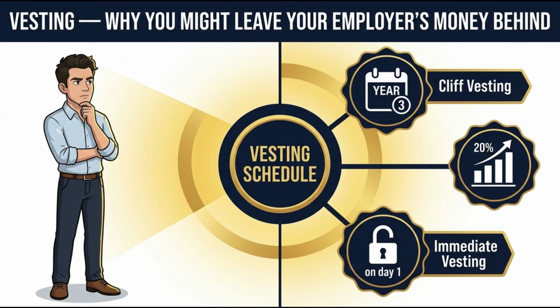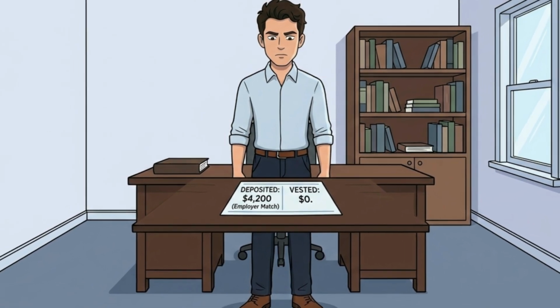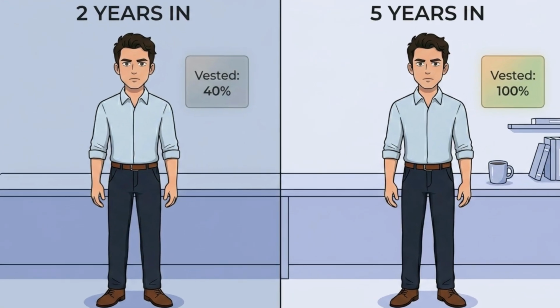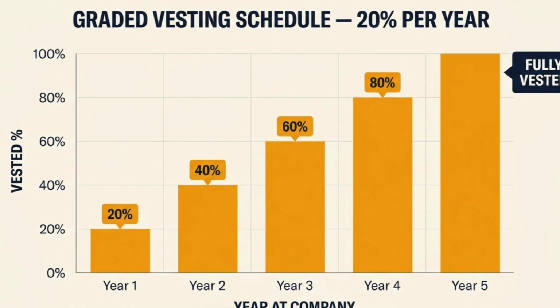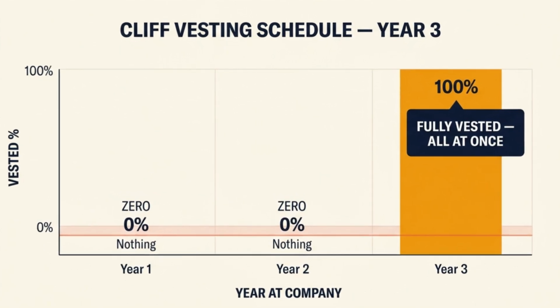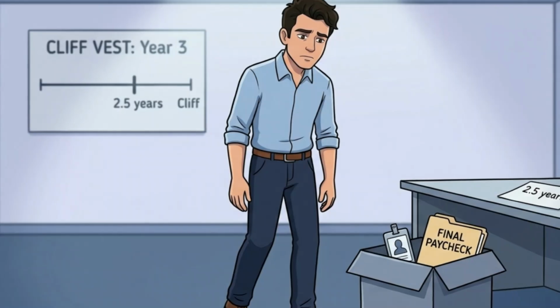What vesting means and why you might be leaving your employer's money behind when you leave. Vesting is the schedule on which your employer's matching contributions become legally yours. The match is deposited into your account immediately. Whether it belongs to you depends on how long you have stayed. Many companies use a graded vesting schedule: 20% vesting per year, reaching 100% at 5 years. Some use cliff vesting: nothing until year 3, then 100% all at once. Some are immediately vested from day 1.